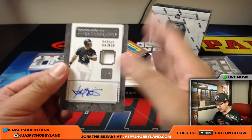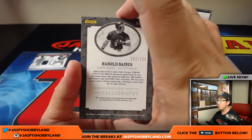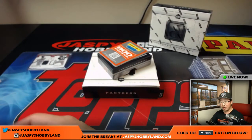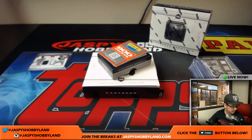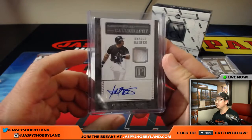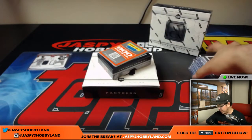For the White Sox, Harold Baines, jersey and autograph, 103 out of 199. Yeah, the Rushmore thing. Is that what you're talking about, Michael House? He's like, that's kind of cool. Yeah, I think the Rushmore thing is pretty neat. Harold Baines, Patrick Edwards, 900 points.